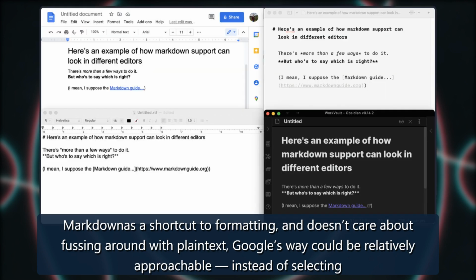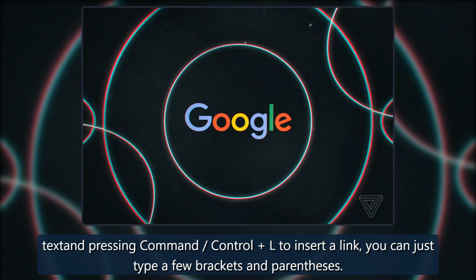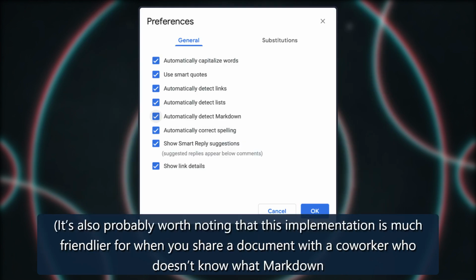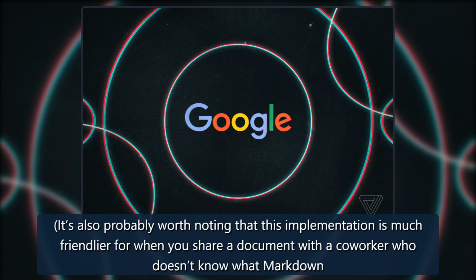Instead of selecting text and pressing Command or Ctrl-K to insert a link, you can just type a few brackets and parentheses. It's also probably worth noting that this implementation is much friendlier for when you share a document with a coworker who doesn't know what Markdown is.